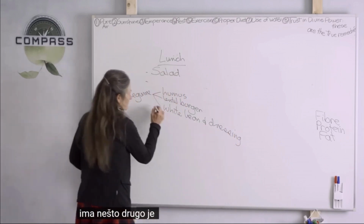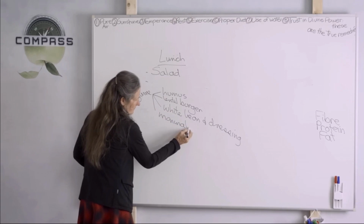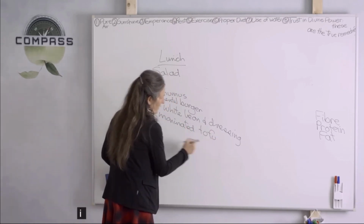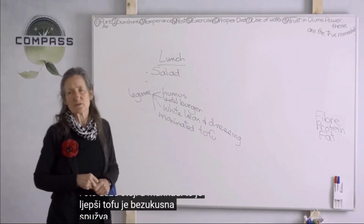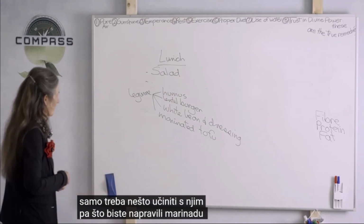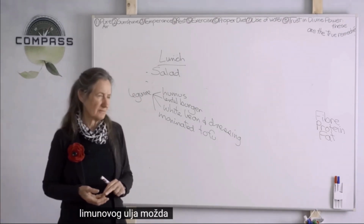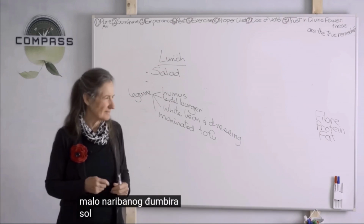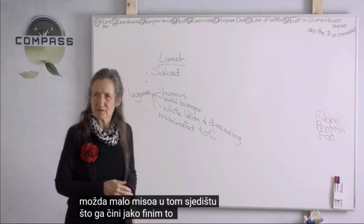There's something else, which is marinated tofu. And the longer that sits in its marinade, the nicer it gets. Tofu is a tasteless sponge. You've got to do something to it. So what would you make the marinade out of? Lemon, oil, maybe crushed garlic, maybe a little grated ginger, salt, maybe a little miso in that. Sitting in that makes it very nice.